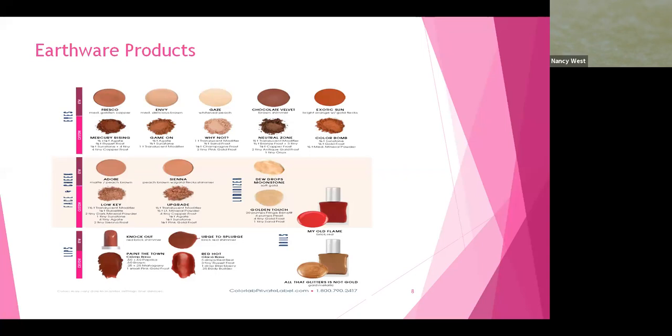Then go over to your cheeks. You can see Adobe. Adobe is a matte, kind of a pinky peachy brown. And then you've got your Sienna, and your Sienna is more peach brown in coloration with a little bit of gold flecking in it. Of course, again, we're going into that luminescence on the skin, and we've got our Dewdrops in Moonstone, which is a soft gold.